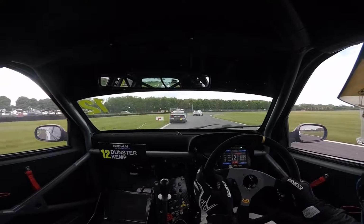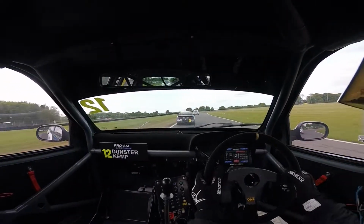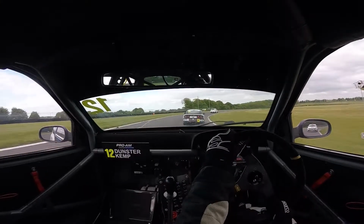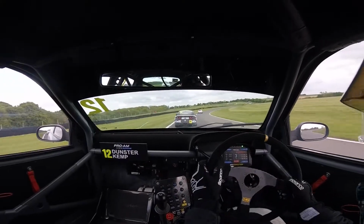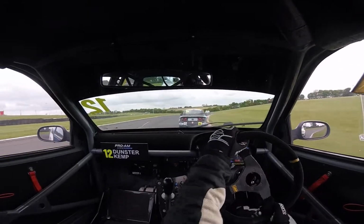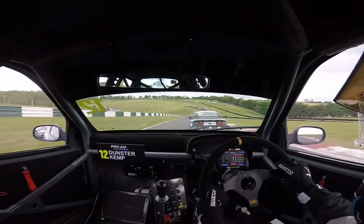So here we are then, we've caught up with the Ginetta in front. Class below, I think this is not for position, I think this is just lapping a car. And as you can see, there's a Clio in front, which I think is a Class B, and I've got another one behind, which I also think is Class B, and lapping us. Could well be for position given pit stops at the time, but I'm pretty sure it was lapping us.